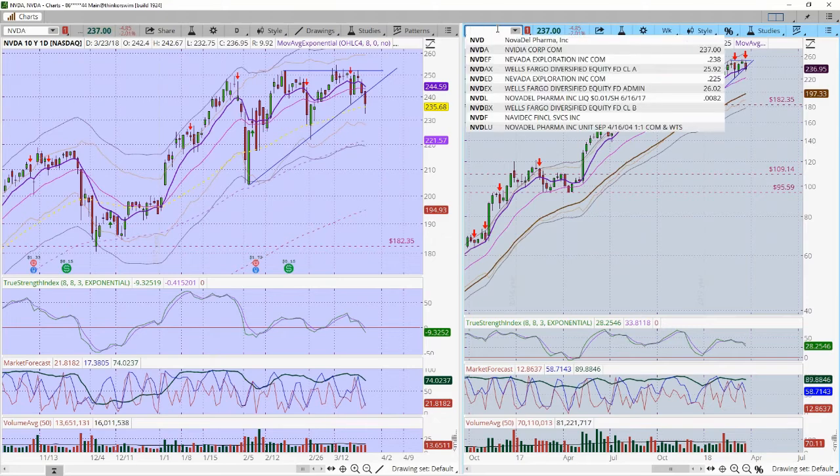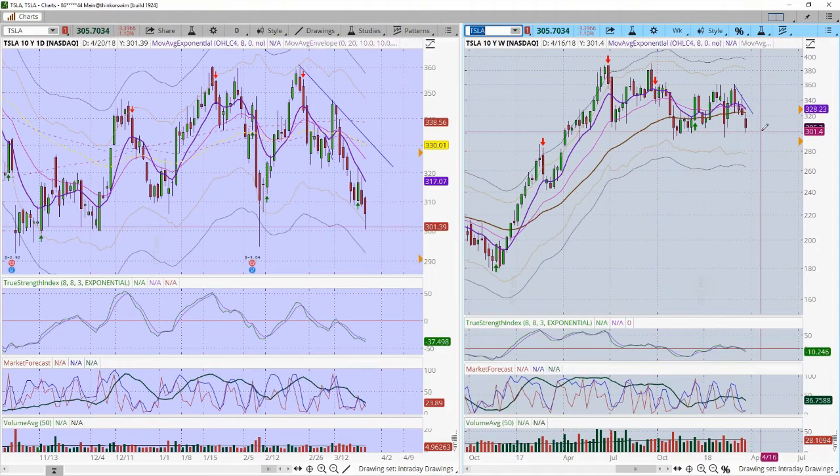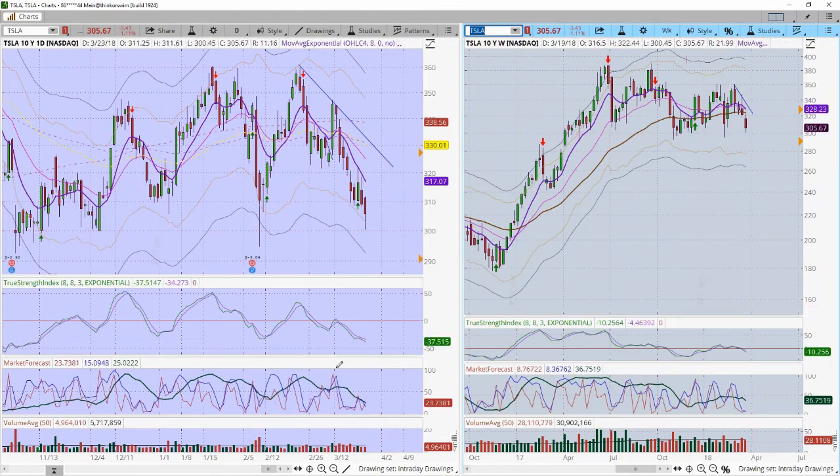Take a real quick look at our buddy Tesla. Tesla appeared to have hit support there at 300. We'll see if this long wick, I'm not going to jump into Tesla at this particular point until it proves itself a little bit. But that's looking interesting.